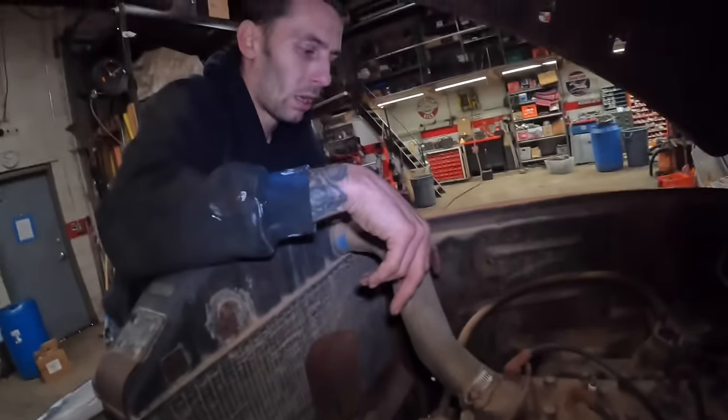Okay, now when it comes up on compression, that's where you want number one to be. Line that up with the mark on the crankshaft, which is right there. So there we are, we're good. We're gonna put that on top dead center. Yep. See, now that's number one right there. We're gonna put the plugs in, we're gonna put the cap on, all that's gonna be done. Cool.